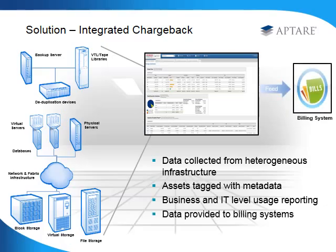The third step was to push the data collected, aggregated, and pulled together automatically directly into the billing environment, which in this example was SAP.